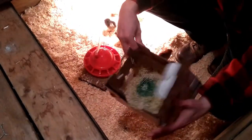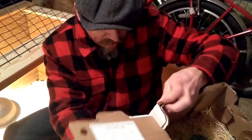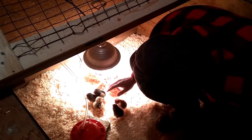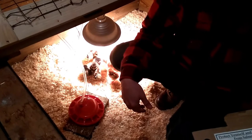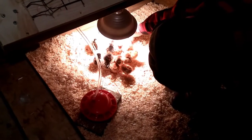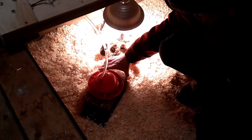So according to this, we got 8 Americanas, 1 Buff Orpington male, and 7 Rhode Island Red females. So how many do we have total? 1, 2, 3, 4, 5, 6, 7, 8. Looks like we got 15. There should be 16, so maybe I'm just miscounting. Alright, little peeps. Maybe we need to line up just a little bit closer.